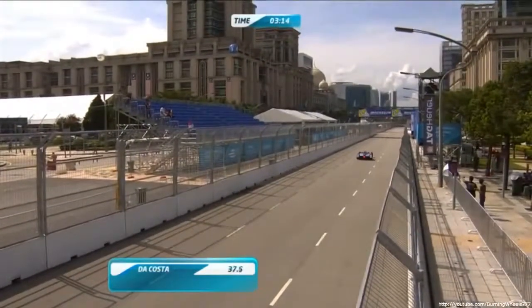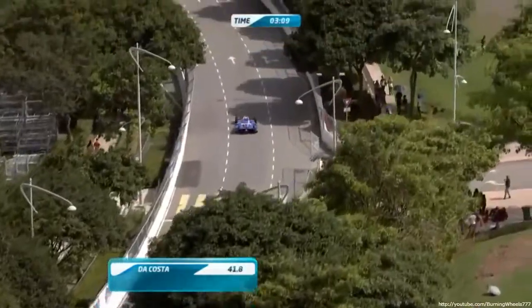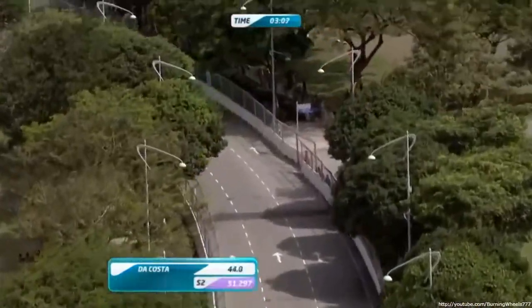Bit of a surprise that, wasn't it? Yeah, we expected a little bit more potentially from Sam Bird, but if he does have another lap out there, he may have the opportunity to jump to the top of the timing screens.